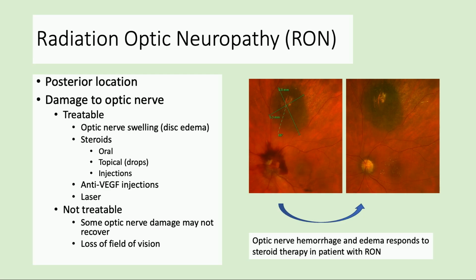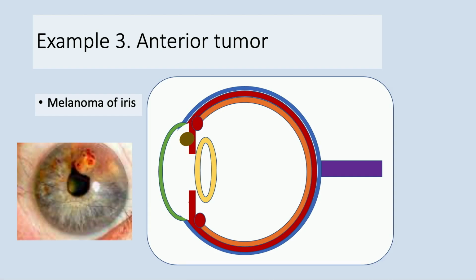Let's see, next. So I think we covered this here. Anterior tumor, here's an iris melanoma. Put the plaque on there. What are we hitting over here? Well, we're not hitting the nerve or the macula, but we're hitting the green, that's the cornea, the part of your eye you can touch. And you're hitting the iris, you're hitting the ciliary body, but you're also hitting what we call the angle, which is where the eye will drain fluid internally and maintain its pressure.